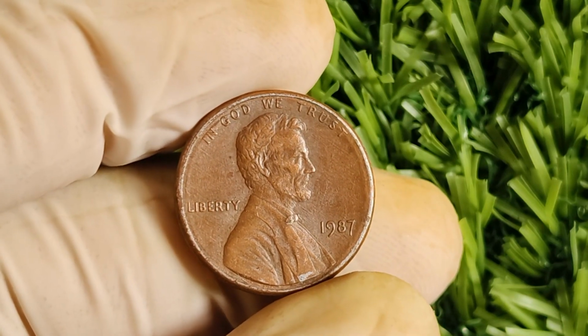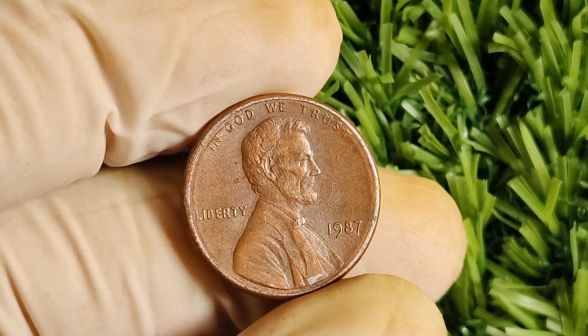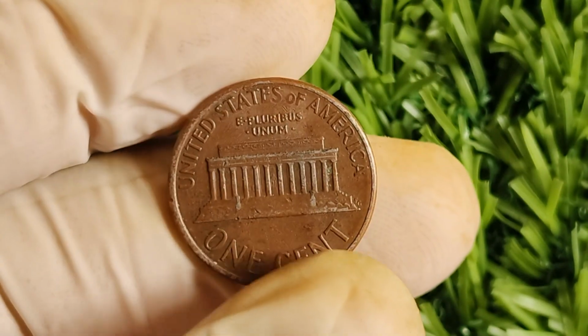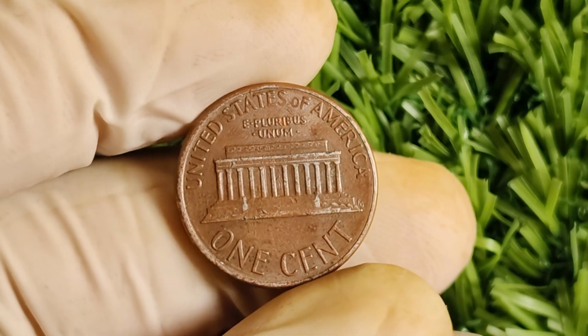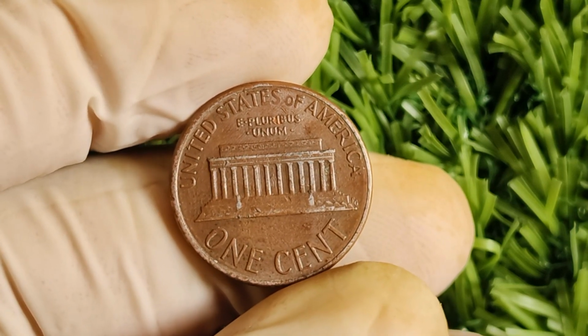Fast forward a few weeks, it gets graded and authenticated, and turns out it wasn't the $1 million version, but it still fetched me a cool $1,200. Not bad for a $2 jar. And a curious cat moral of the story: you never know what treasures are hiding in your spare change or old piggy bank. So if you've got a 1987 penny with no mint mark, here's what you want to look for.